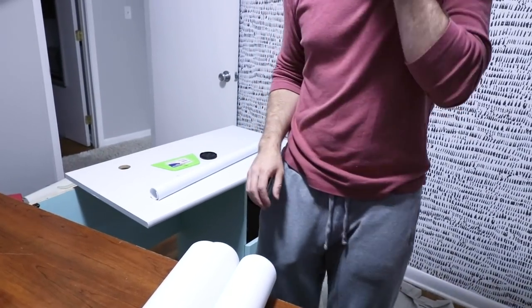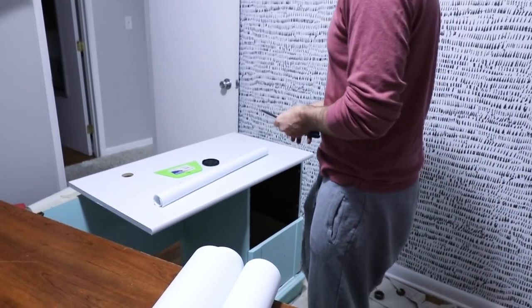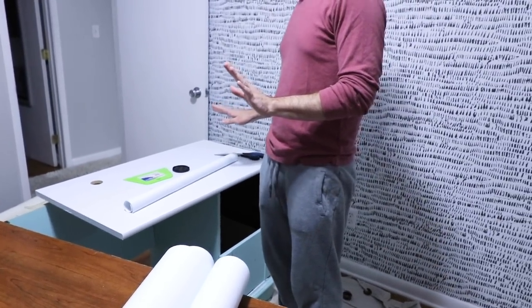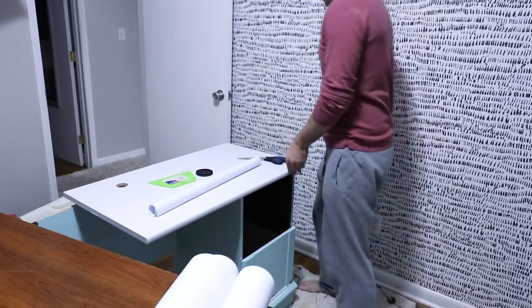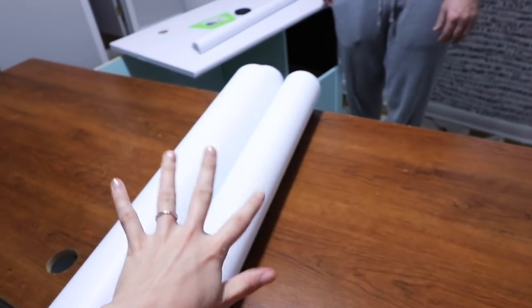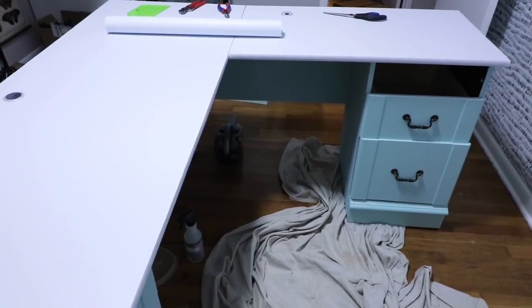So we got vinyl on one side. This desk is, we're only gonna have it until we move, by the way. That's why we're doing a cheap makeover. It's a piece of junk. Once we get our own house, we'll get a new desk. But this is a good, affordable, temporary makeover.